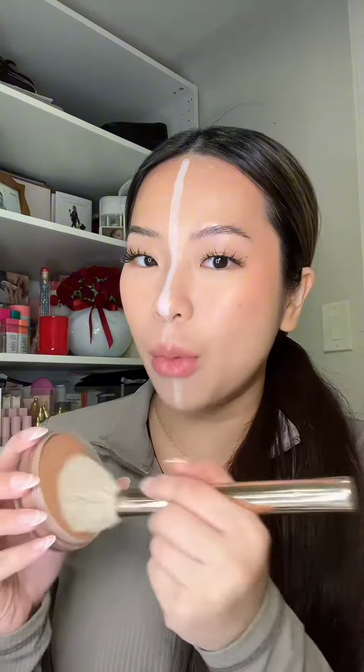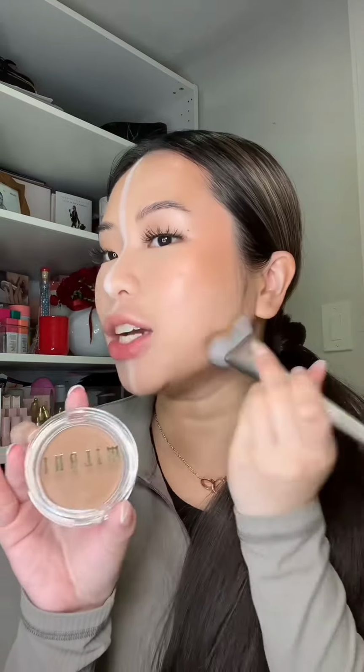Sol de Janeiro is apparently supposed to be the Chanel bronzer dupe. Creamy and blendable formula, and of course I love the packaging. It reminds me of the Chanel one. And we literally got the dupe's dupe, which is the Milani New Cream Bronzer. They do not have the same packaging, but still that easy to blend formula, really melts into your skin, and it just looks so bronzy.